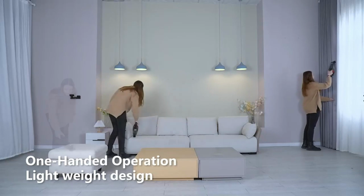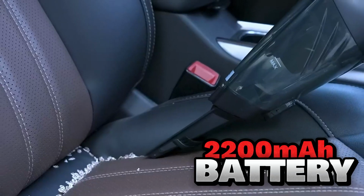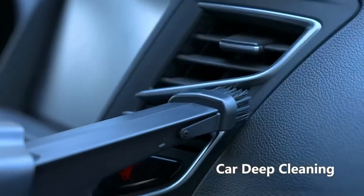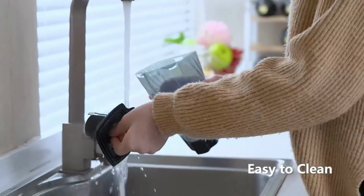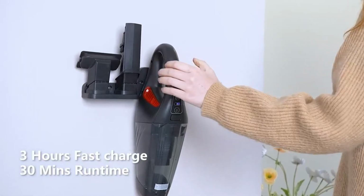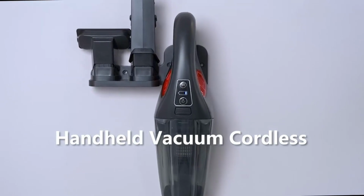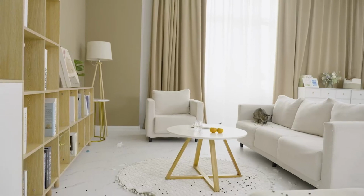The cordless handheld vacuum is equipped with a 2,200 mAh lithium-ion battery capable of running for 30 minutes on a single charge. That takes a mere 3 hours to complete. With US safety certification and a suite of protective measures including temperature, short circuit, overvoltage, overcurrent, and overcharge safeguards, this device prioritizes user safety. Additionally, a removable wall-mounted charging stand is available, adding an element of elegance and tidiness to its storage when not in use.